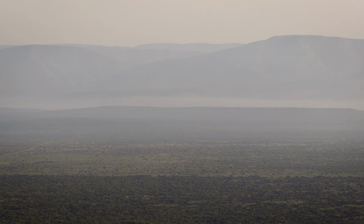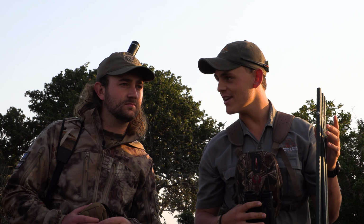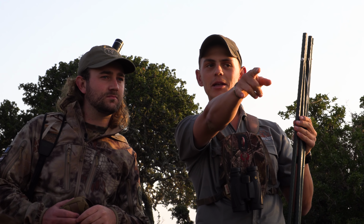I've always said that I'm more comfortable taking a shot from 500 meters where I've got time to set up than taking a shot from 50 meters when I don't have time.